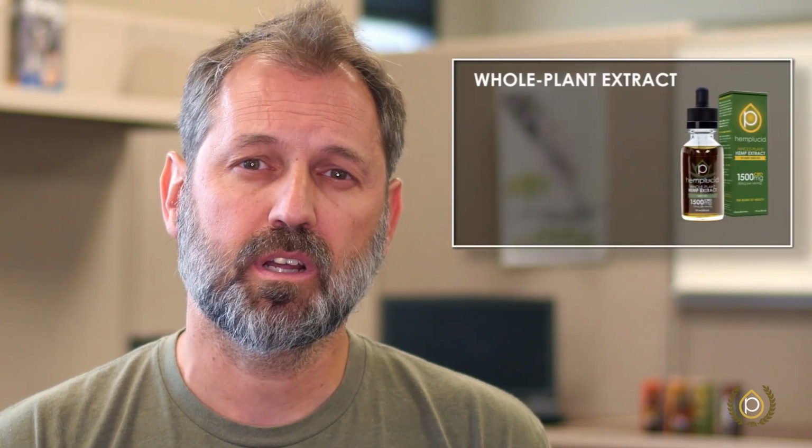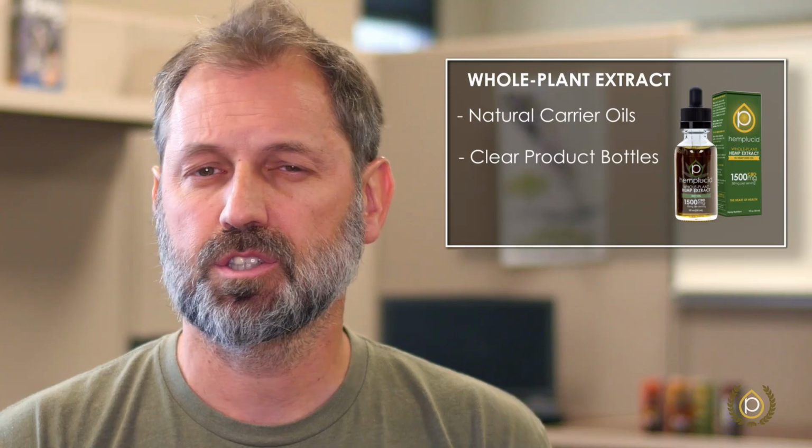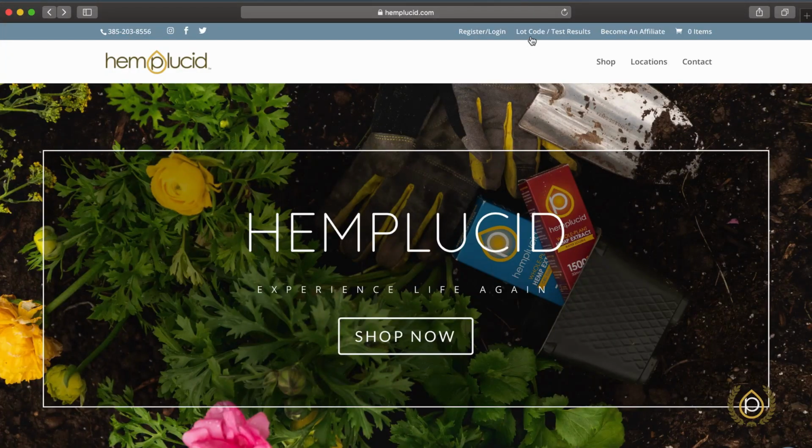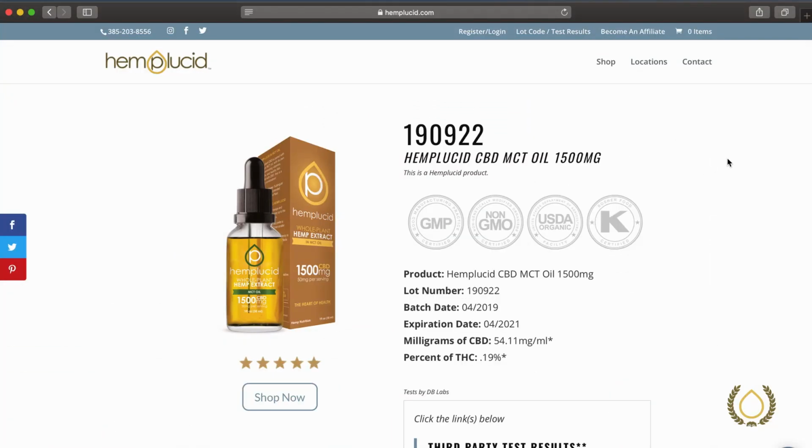We further our commitment to nature and lucidity by pairing our whole plant extract with natural carrier oils and housing them in clear bottles to show we have nothing to hide. And if you have questions regarding the safety or purity of a Hemplucid product, third-party lab results are available online by lot code. We believe hemp stands at the heart of health, and by incorporating Whole-Plant CBD into your life, you are taking the first step towards experiencing life again.